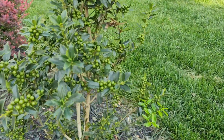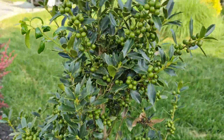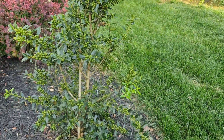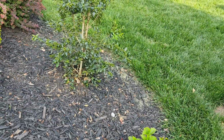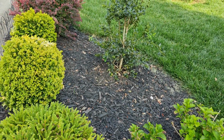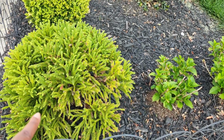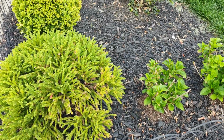But look how loaded this tree is with berries. So this one does not require a male or female to fertilize it in order to produce the berries. It does it on its own, which I love. And then all the plants in this space were transplanted from my front garden bed. So these 2 boxwoods used to sit in my front garden, as well as this cryptomeria here, which is doing so much better. It's getting more sun in this location, so I think it's happy.